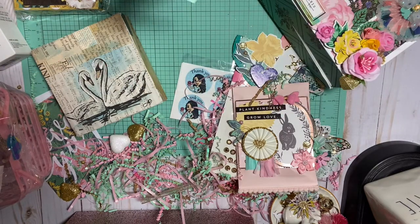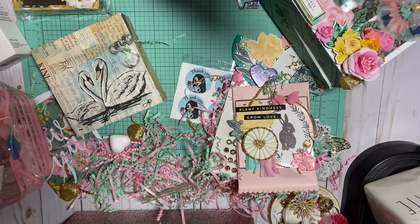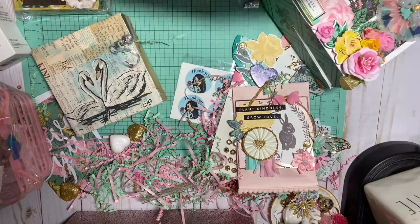This paper is really cute. I've never seen this paper. Ties. So fun. I love Happy Mail.